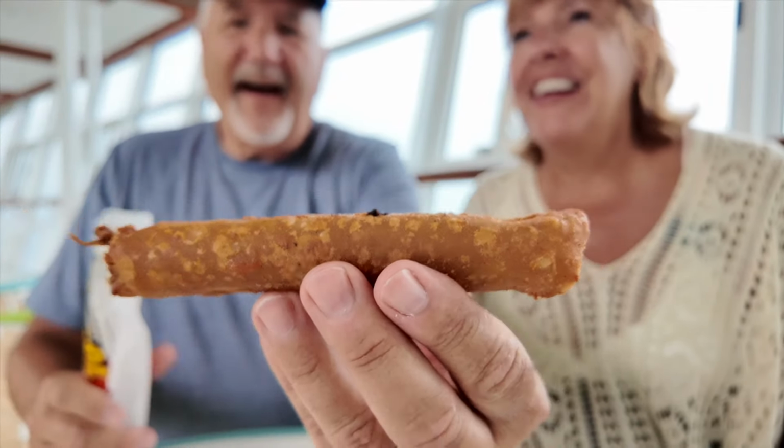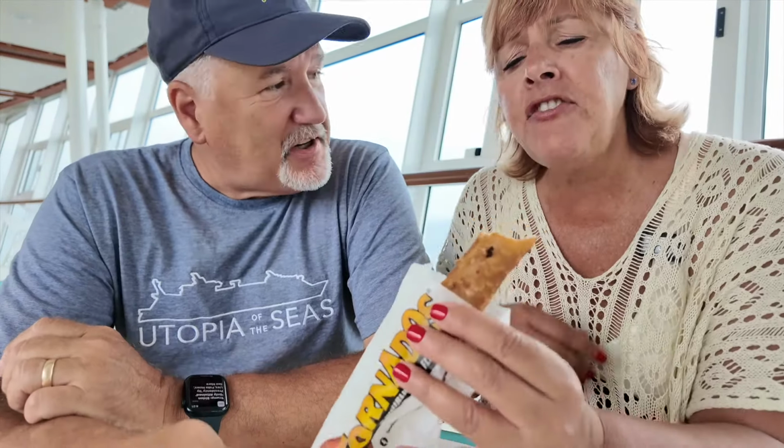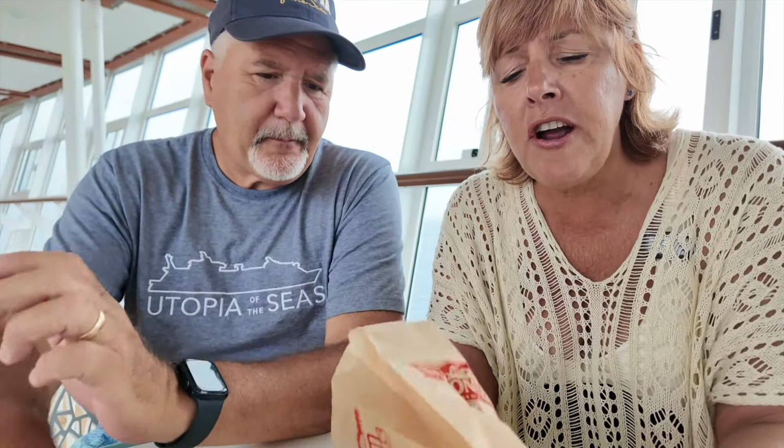Let's see. Let's try it. Go ahead, take a bite. How's it taste? It's good. Oh, yeah? Good. Tastes like a taquito. Yeah, it's like doughy on the inside. I mean, it's a snack. Right, it's a snack. This is the raspberry cheesecake.